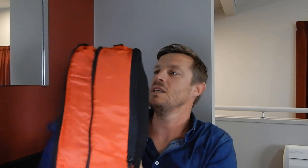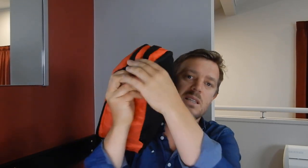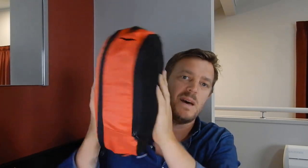I'm actually using them now, traveling. I counted them before. This is the medium here, and as you see, it's double. You can actually make this smaller and compact everything. I can get 9 shirts in here easily.